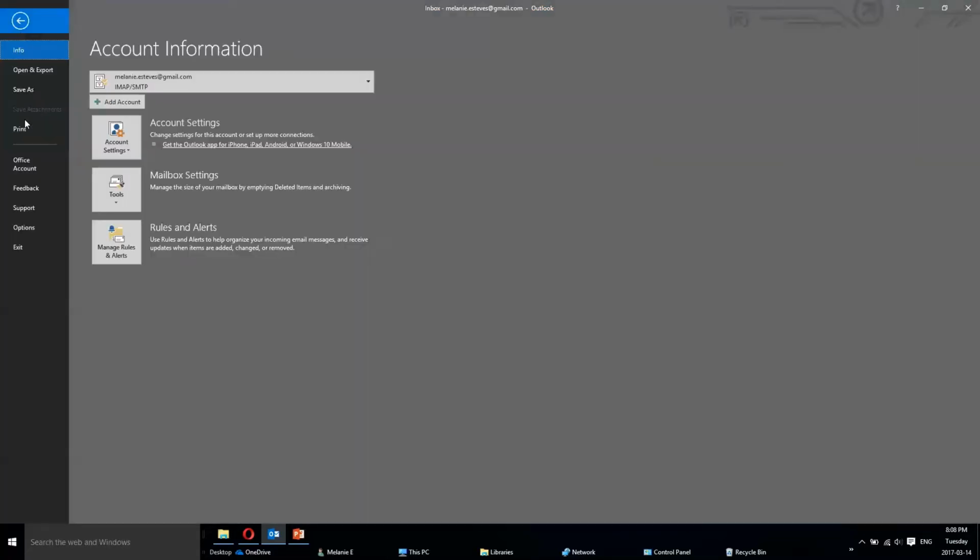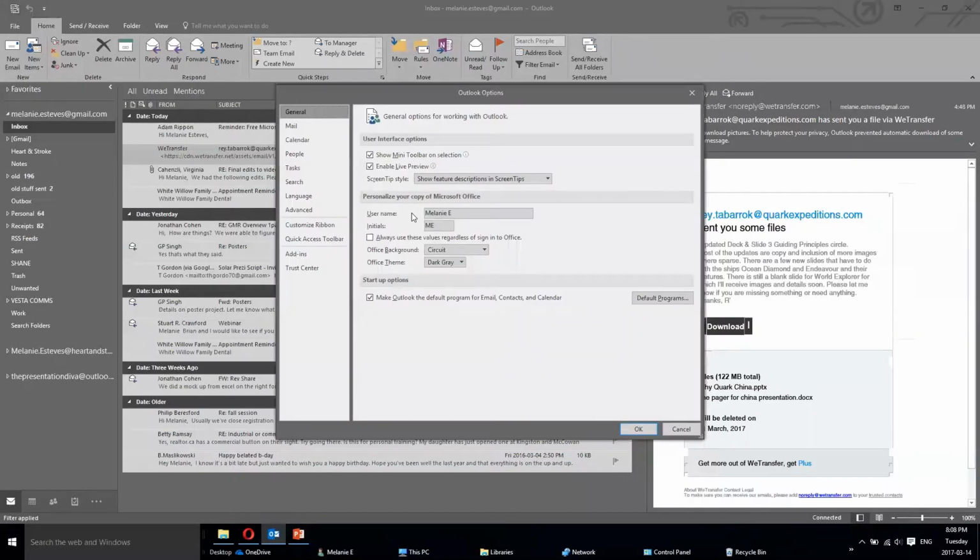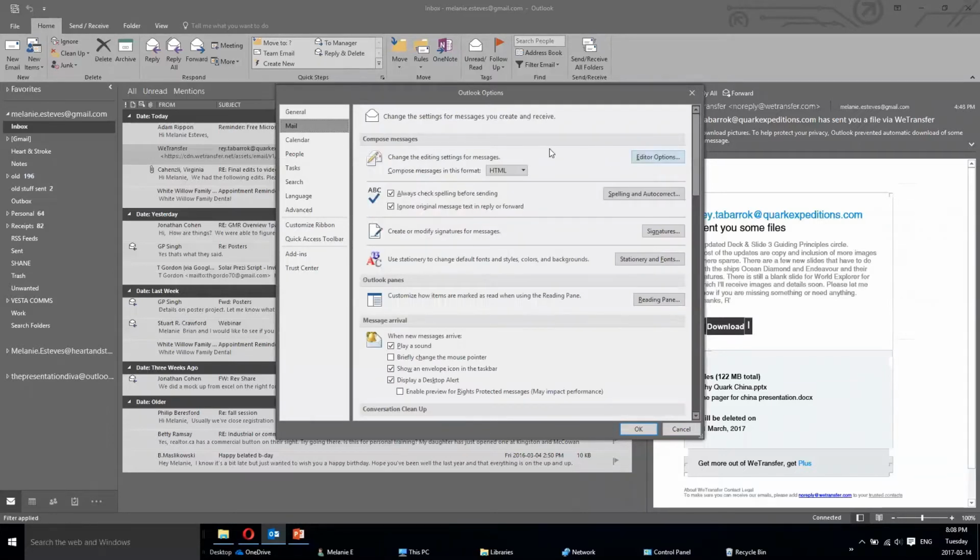I'm going to jump right back into the file and go back into options, just to show you a few of the other things that you can customize. So beyond just the look and feel of it, you can go into the mail section, and one I find very important that people often don't check is you can make sure that it always checks your spelling of your emails before sending, just in case you didn't actually click spell check before.